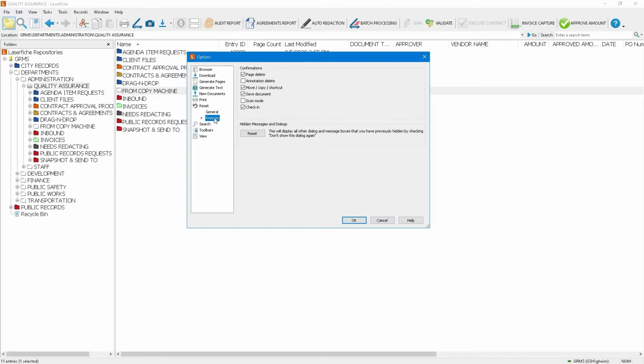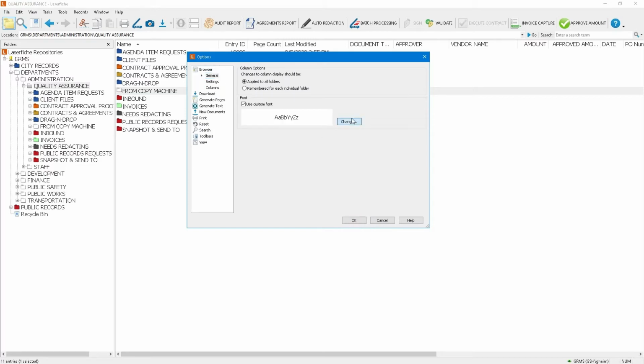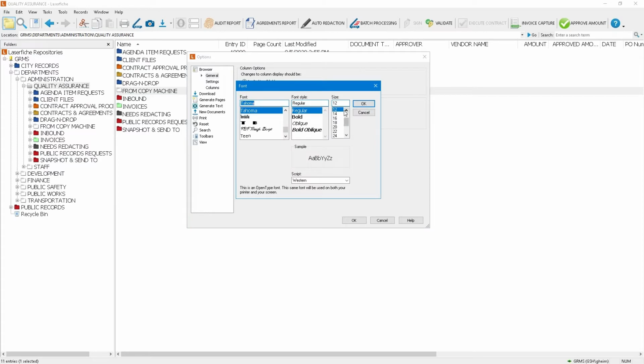Prompts. How many of you have gone in and checked the don't remind me again button, and you're like, oh shoot, it's saving every time now, everything I do, and I don't want to do that. You can come in here to tools, options, and prompts, and you can reset the dialogues that aren't coming up. And if they're not listed here, you can hit the reset button and reset all of the prompts back to your normal view. I'm going to go back and change my font back to the size that I had before.